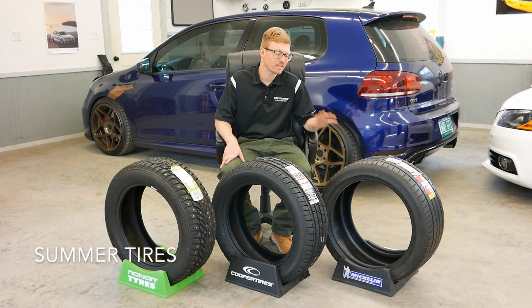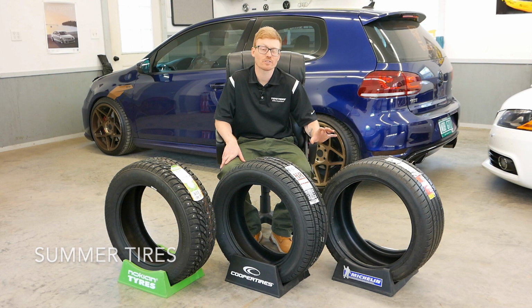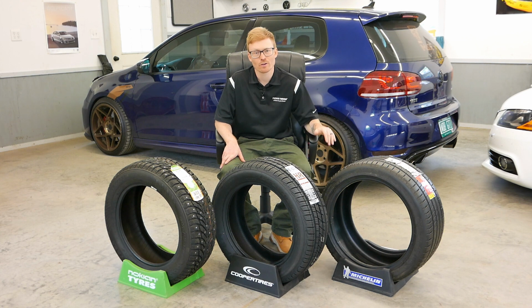Alright, last but not least, let's talk about summer tires. These are also known as ultra high performance or UHP tires. Some of the characteristics of a summer tire is they do not like to be operated in temperatures below 45 degrees. The compound of the rubber gets very stiff and the performance of the tire really drops off a cliff. This is because the tires don't have any siping in the tread blocks.